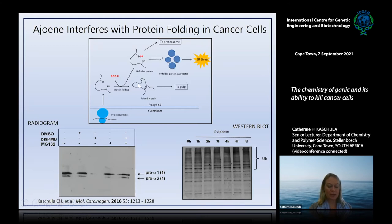In order to prove this hypothesis, we decided to do an experiment to track the fate of a newly synthesized protein, type 1 collagen, by following the incorporation of a tritium label into type 1 collagen over a 24-hour period, and this can be seen over here on the radiogram. So this is the incorporation of a tritium label into newly synthesized type 1 collagen over 24 hours. With treatment with a subtoxic concentration of akin, we found that there were decreased levels of collagen. However, these levels were reversed when we treated with an inhibitor of the proteasome.